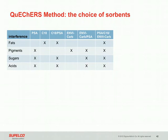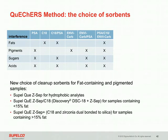What I want to introduce is the family of Z-Sep sorbents. Especially, they're good for fat-containing and pigmented samples. Z-Sep can be used for hydrophobic analytes, the mixture of Z-Sep C18 for samples that contain less than 15% fat, and Z-Sep Plus for samples that contain more than 15% fat. Z-Sep family sorbents were found to work really well to remove the fat. They're probably better than C18 for more challenging matrices.